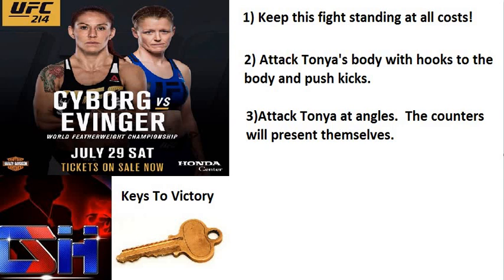Because if Tonya Evinger cannot get Cyborg to the ground, Cyborg is just going to do what she always does. She's going to throw a barrage of punches. Tonya Evinger will not be able to take Cyborg down, and Cyborg will just end up winning this fight. And it may not even go to distance if this fight stays up and if Cyborg can attack at angles. All right, let's go to step 4.